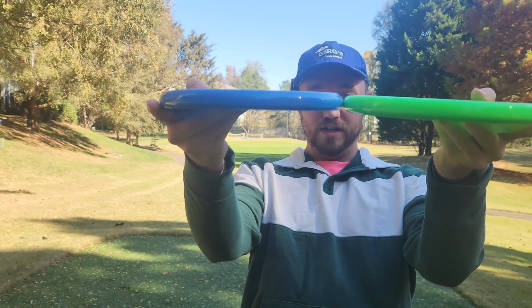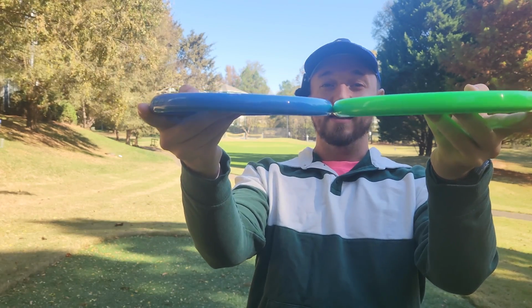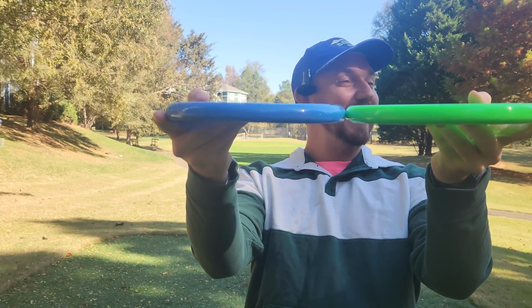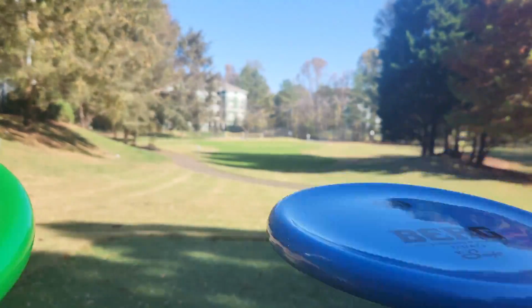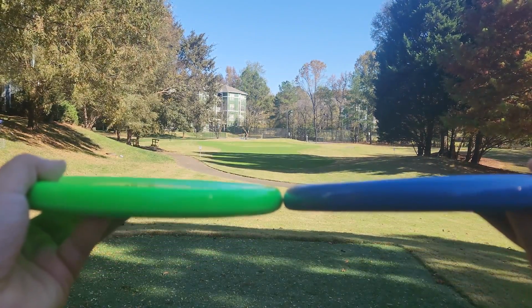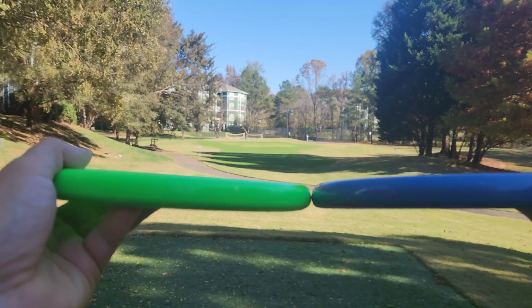Basically, I'm going to be totally honest, the exact same disc, except the Berg X is slightly more squared. And when I say slightly, I mean very slightly more squared. I will show you guys really nicely. I'll come behind the camera here. You can see it's definitely more square, but I'm not sure if it's enough to actually make a difference.